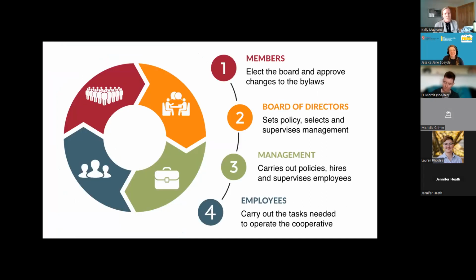So this is a common thing that we show about how the orientation of people in a co-op, and you'll notice that this circle doesn't have customers at all. This is really about the relationship between the members and their elected board, who's managing operations, and then the various employees that are really serving the members. And when we talk about co-op governance, we're not even usually talking about customers at all.